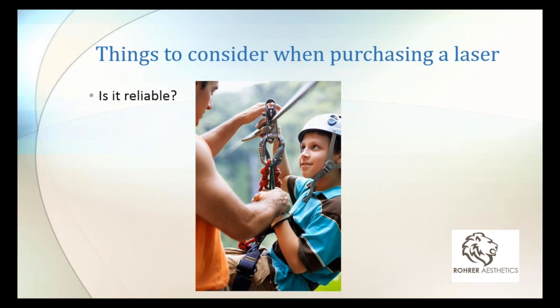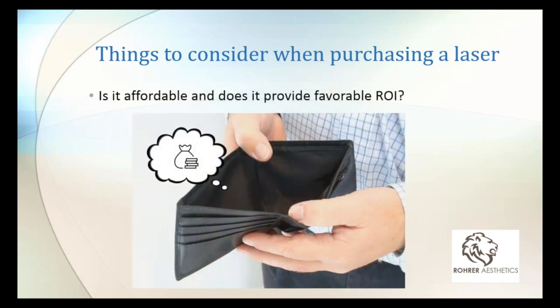Reliability is huge, and that goes hand in hand with the type of service that you get from the technology providers. Perhaps reliability of your laser isn't quite as important as reliability of the harness on your zip line, but I can tell you from experiences with other technology, it's pretty darn embarrassing when you're in the middle of a procedure with a patient and the device breaks down. That can be quite problematic. And then finally, is it affordable and does it produce a favorable ROI for you? Because ultimately that is what is going to keep your business healthy and your patients happy.